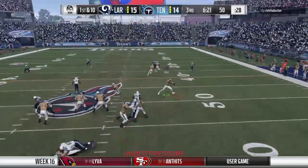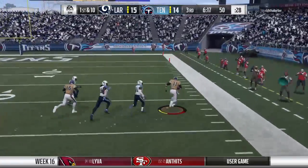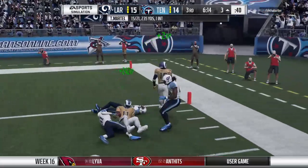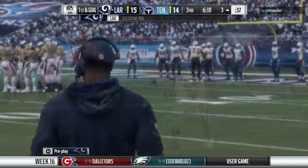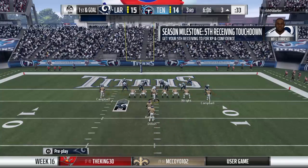From the midfield strike, they'll look to throw. Firing quickly here, and that's complete. The 20. And he takes it all the way down to the 3. A big play there on the catch and run. 48 yards. And now a first down following that long gain.